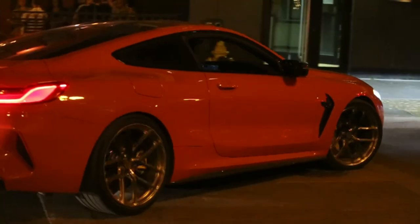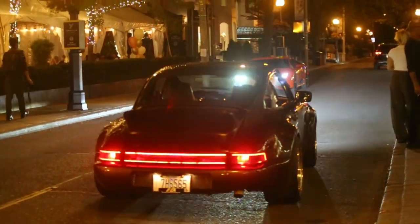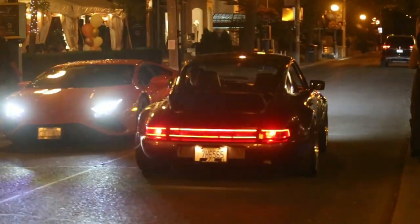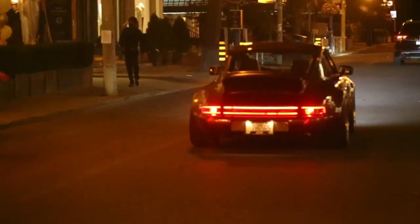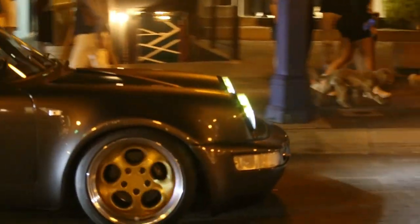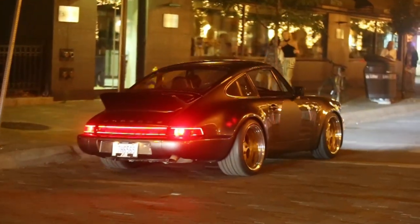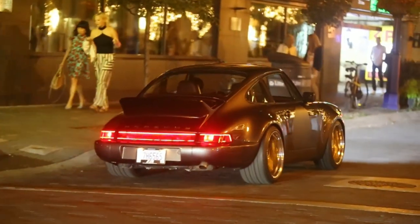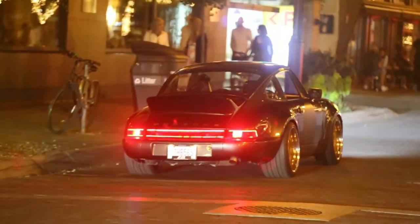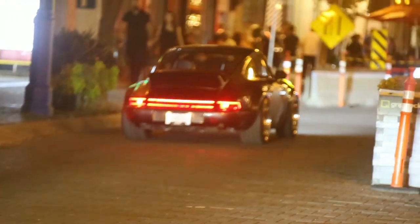My buddy's M8 with the Akrapovic exhaust. There goes Manny. So now we've seen every car on his channel in the wild, except for the Senna and the Ford GT. Dude, I love that thing. Retro Works 964. You don't see that every day.